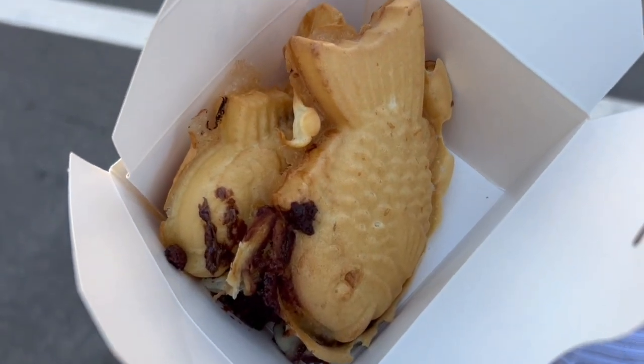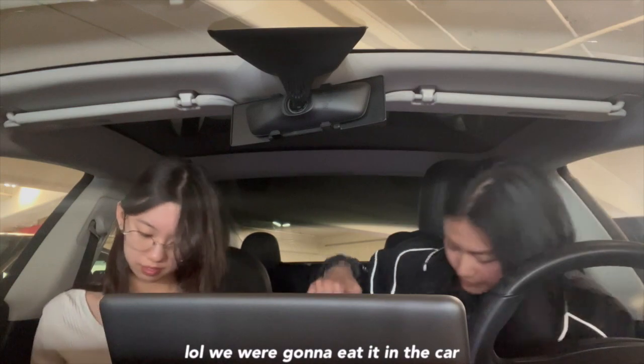Got a Nutella Taiyaki. Oh, nice. I'll eat this later. Ow!